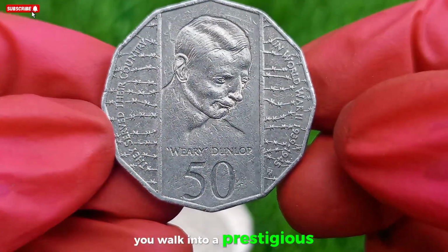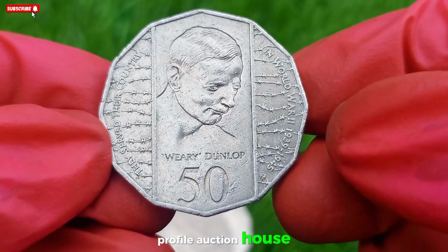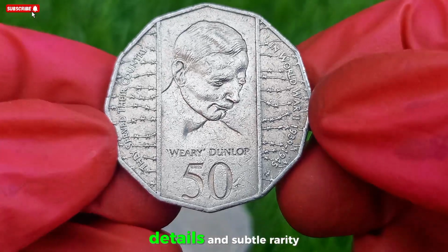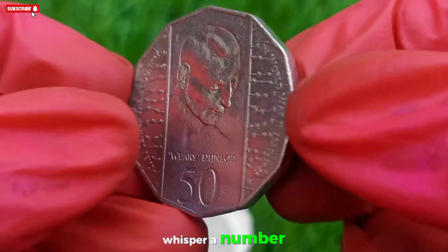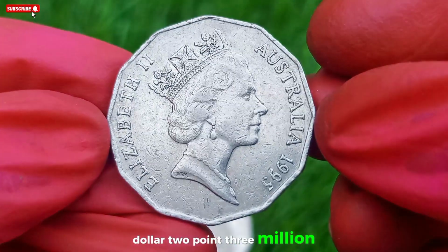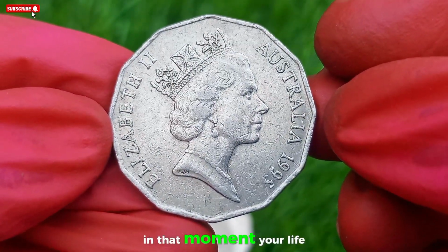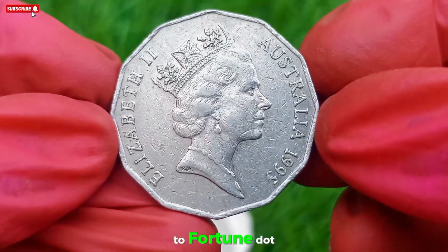Imagine the day it's verified. You walk into a prestigious coin dealer's office or connect with a high-profile auction house. Under a magnifying glass, your coin gleams with perfect details and subtle rarity. The experts' eyes widen. They whisper a number, $2.3 million USD, but they already know collectors might offer double. In that moment, your life changes. That coin becomes your passport to fortune.